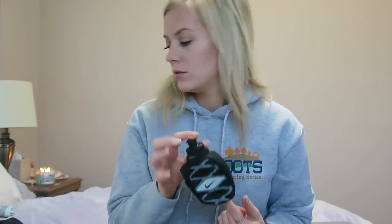And this little guy is from Amazon. I think it was about $10, and it only holds 6 ounces. So if you're going on a long run, you're gonna need more water than this. But this can usually last me up till about 5 miles.